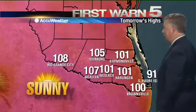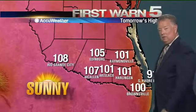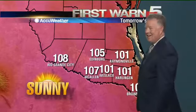Tomorrow's highs, I'll just let you absorb these for a minute. That's not the hottest day of the week either. It'll be hotter than that probably on Thursday. So tonight, 75 for a low, mainly clear, warm, and somewhat humid. Tomorrow, an average high of 101. Thursday's average high is 104. Friday's average high is 103.